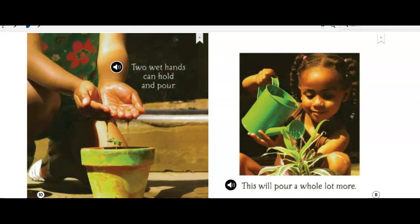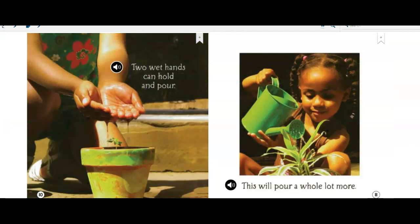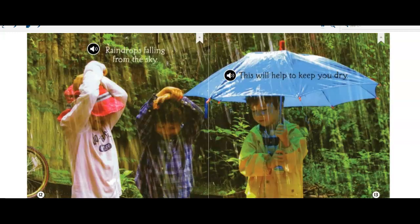Two wet hands can hold and pour. This will pour a whole lot more. Instead of using your hands, you could use this tool. Oh, let's go back. A watering can, right? Raindrops falling from the sky. This will help to keep you dry. What is that? An umbrella.